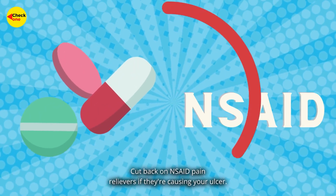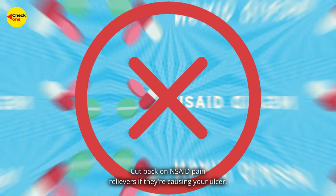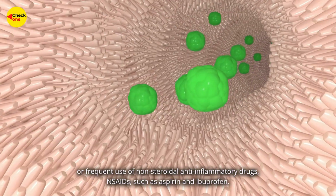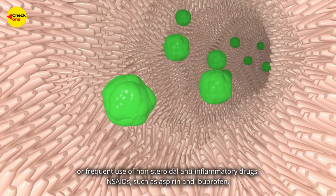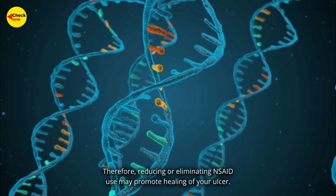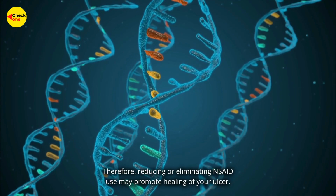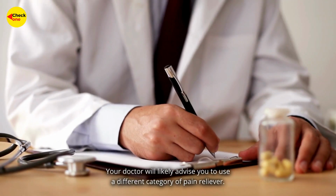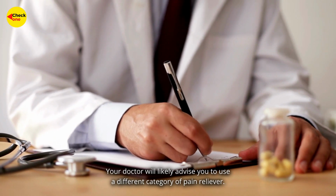Cut back on NSAID pain relievers if they're causing your ulcer. Stomach ulcers are most often caused either by H. pylori infections or frequent use of non-steroidal anti-inflammatory drugs, NSAIDs, such as aspirin and ibuprofen. Therefore, reducing or eliminating NSAID use may promote healing of your ulcer. Your doctor will likely advise you to use a different category of pain reliever.